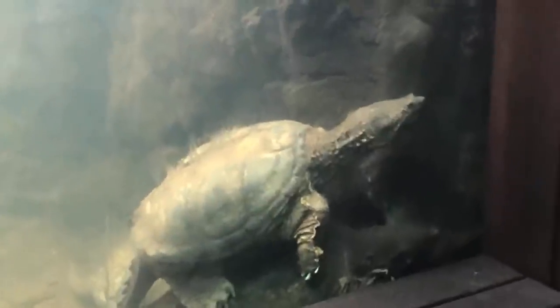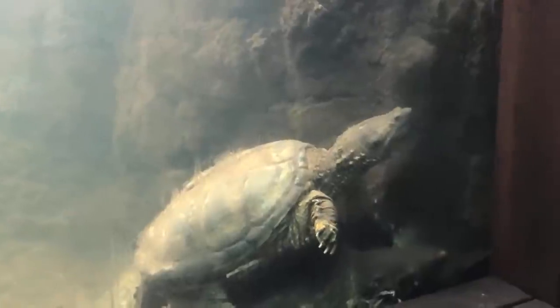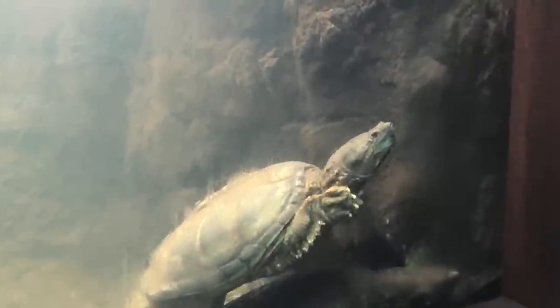Do these particular turtles have babies? These ones have not, no. They have laid eggs before, but we do discard the eggs. When it comes to snapping turtles and any native turtle breeding program, the Ministry of Natural Resources has guidelines for breeding native turtles.